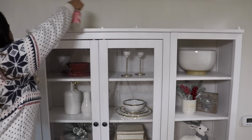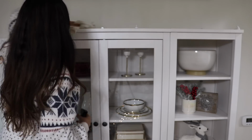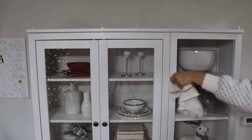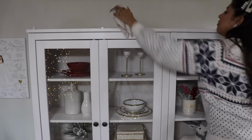That way I can add an ornament garland, which I've had for a while now, but I still love it, and I always add some twinkle lights to it, and I think it looks so pretty, and it just adds that perfect finishing touch to the hutch.